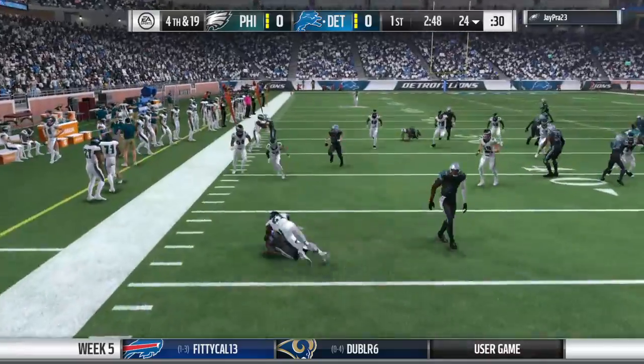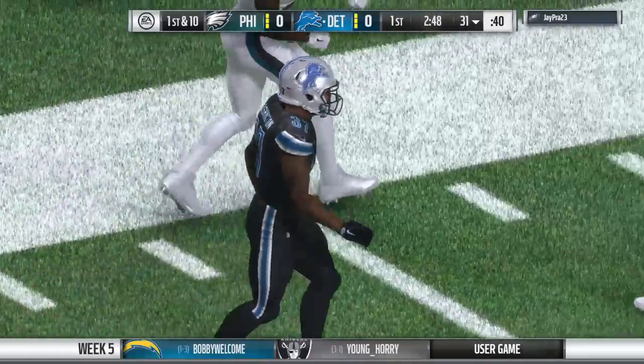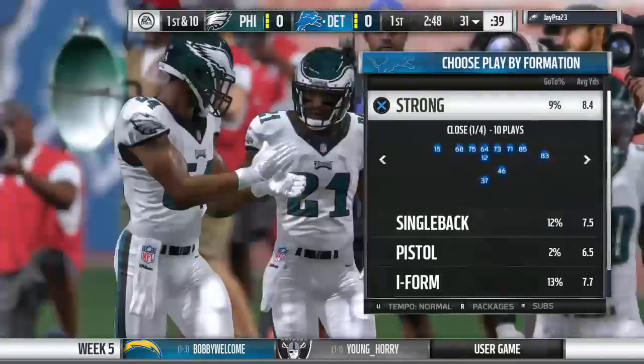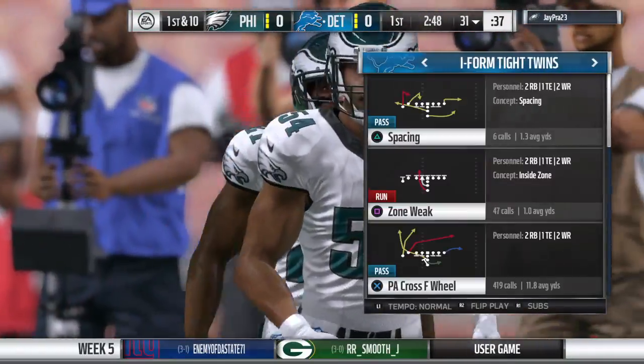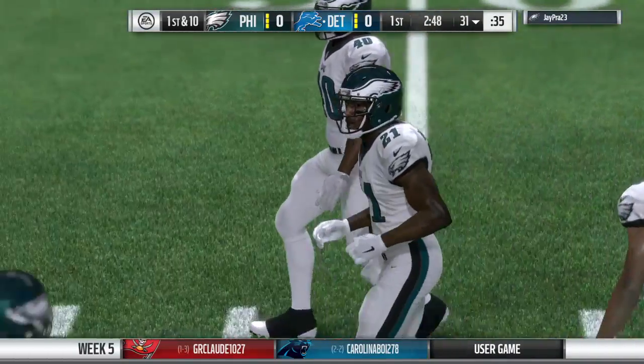This is taken at the 23. That's a 49-yard punt, 8 yards, though, on the return. And the Lions will take over. Here's the Detroit offense now as they head back out onto the field. And they'll be looking to avoid what happened last time, which is punting the football.